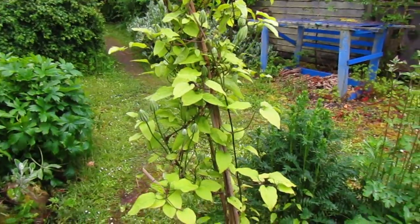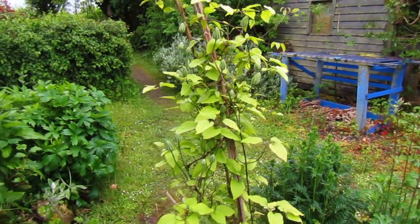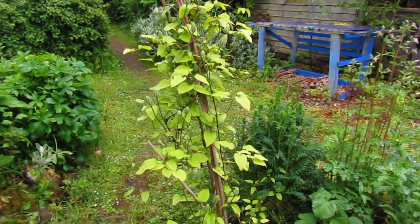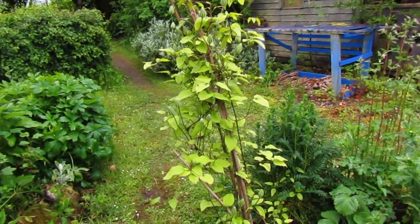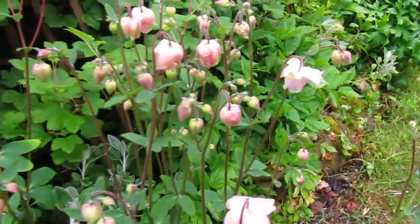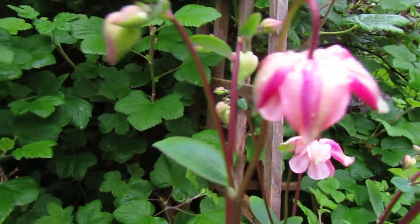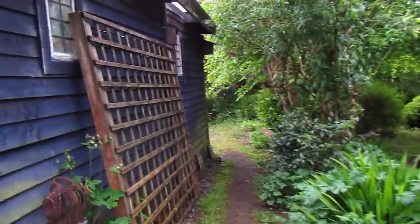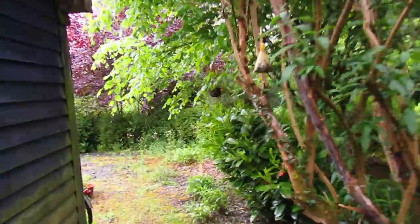But you know, of course, that I feed all my plants with pea water. So that's my pee mixed with about 10 parts water. And that's why I think I get so many beautiful blooms. Now look at these lovely Aquilegia. They're gorgeous. Just lovely blooms. But the pièce de résistance is round the front.